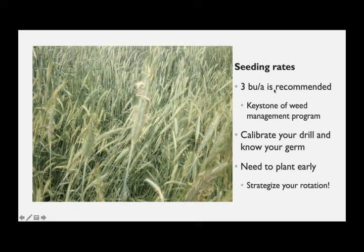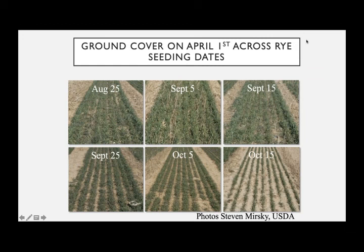And this is just a photograph to show how much of a difference planting dates make. So these were taken by Stephen Mirsky. These are from the Mid-Atlantic region again, but we see very, very similar dynamics. And we have some photographs too from Arlington that are just a little less regimented than this in terms of planting dates. But these are photographs that were taken in April. So this is what the crop looks like in the resulting spring. But you can see from an August 25th planting date to an October 15th planting date, how much different that crop looks. And you can just anticipate how much that biomass is going to be affected, and also how much more that these earlier planted crops are going to help suppress early weeds.